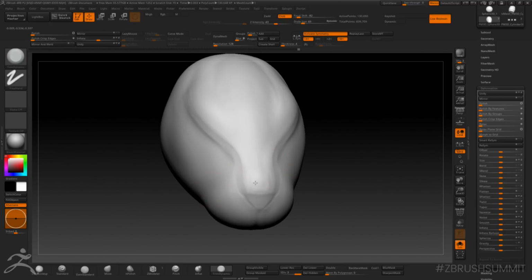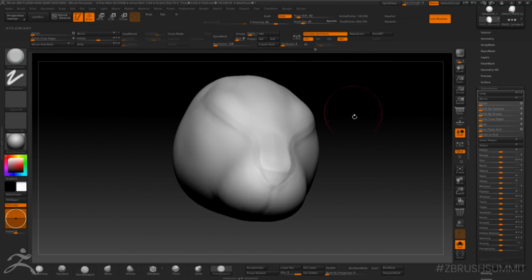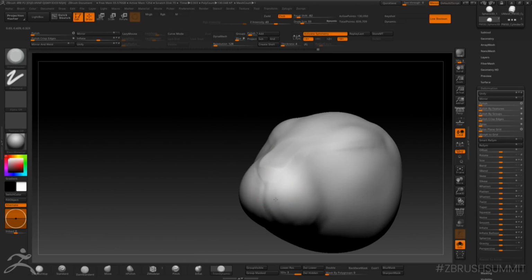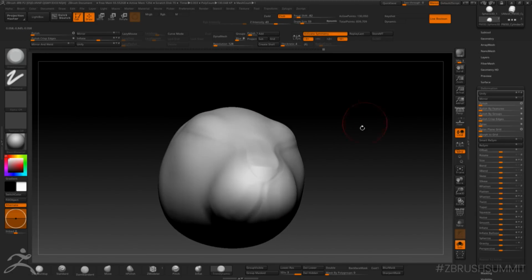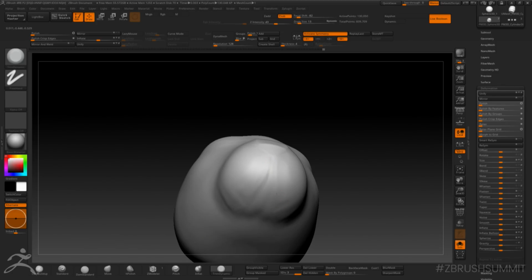So we have the two groups, the organic and the hard surface. And each of the groups will have a winner. The winner of each of those groups will receive the championship belt that you saw me and Jessica with earlier. Some really cool stuff here.